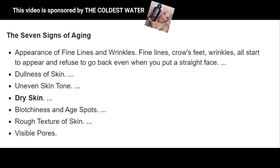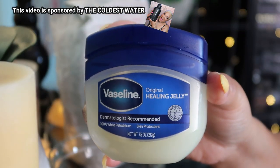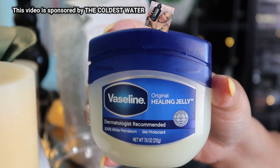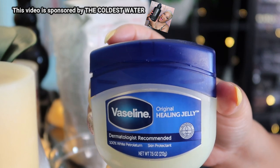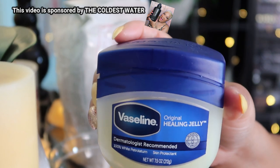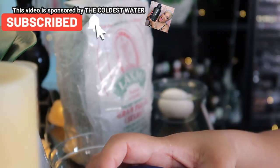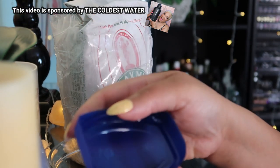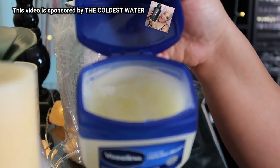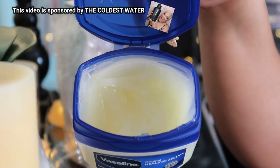Let's talk about the ingredients first of all. We'll be making use of today Vaseline Petroleum Jelly. Did you know Vaseline Petroleum Jelly is amazing for wrinkles? Yes, it is. Petroleum Jelly can make wrinkles less apparent because it's adding moisture to the skin, which softens the lines. Petroleum Jelly is one of the strongest moisturizers out there. Moisturized skin will look younger as it'll make wrinkles less apparent.